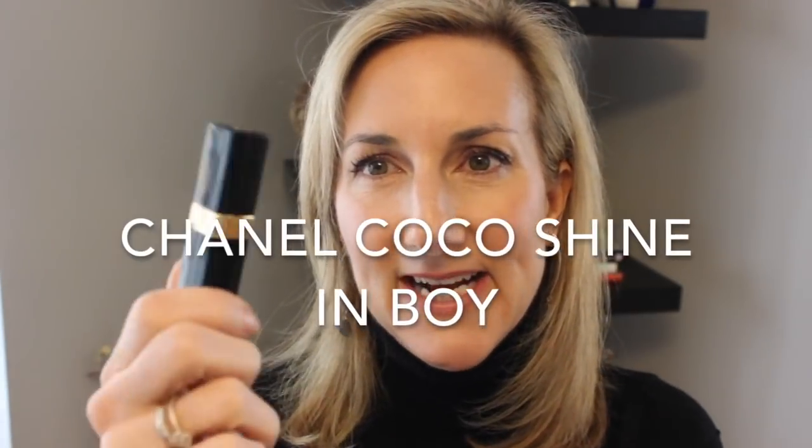And then as far as lip products that I have either repurchased or use the most, I tend to like the glossy hybrid lipsticks. You guys, this is a repeat purchase, but I absolutely love the Chanel Coco Shines. This is in Boy. This is a classic, and I'm laughing because I have very little left of this.